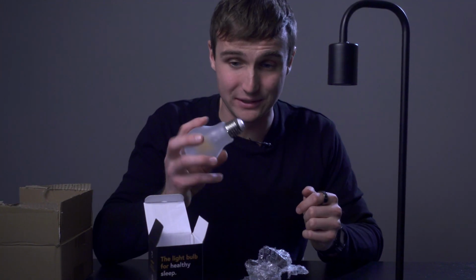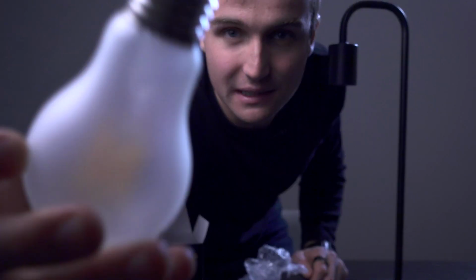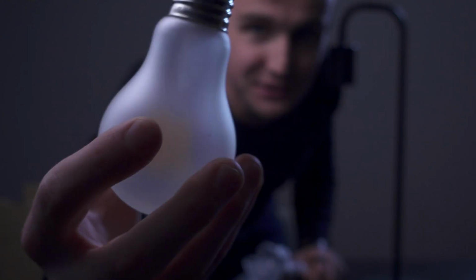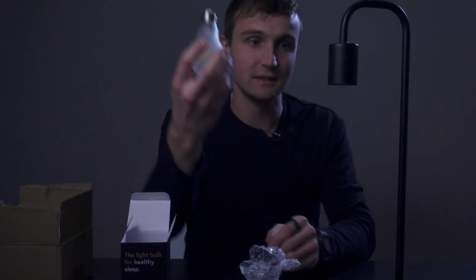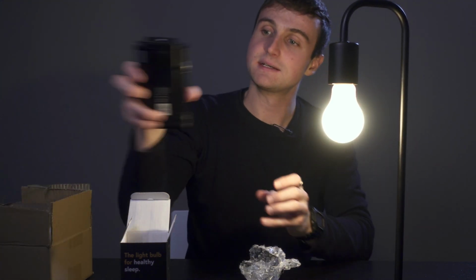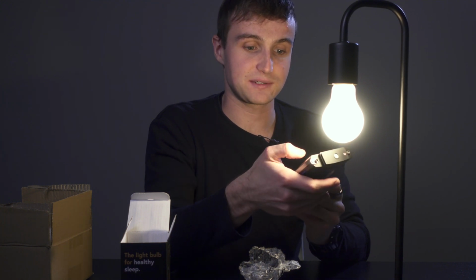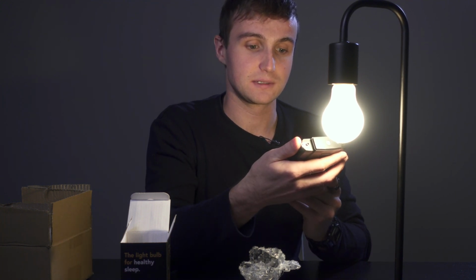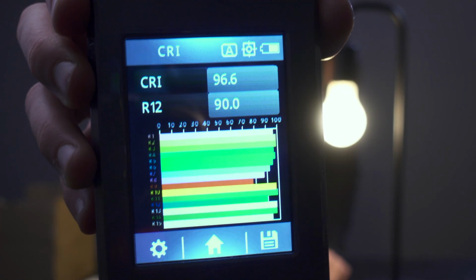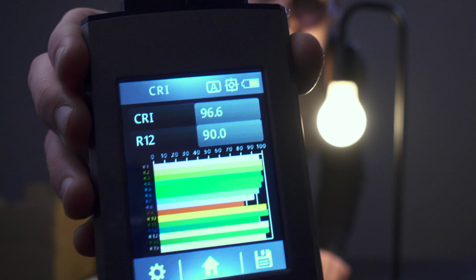So I've got the real Bedtime Bulb here that actually is the real product. If you look closely, you might be able to see the markings on the base. I'm not sure there, but they are there. This is the real deal. Comes in the real packaging. So let's screw this in and we'll do a quick test to look at the CRI and other specs. So, much better. Look at that high CRI, R9 values. This is a real high quality light source, not just a bargain basement, cheap filament LED.